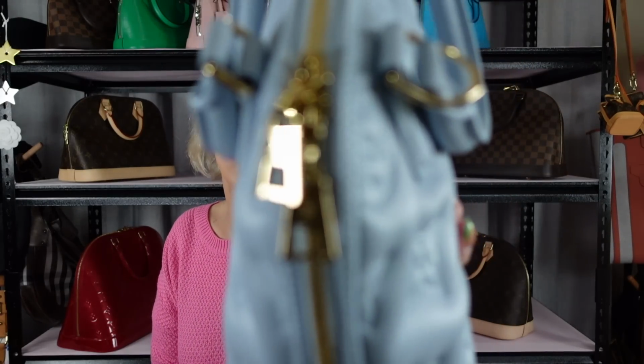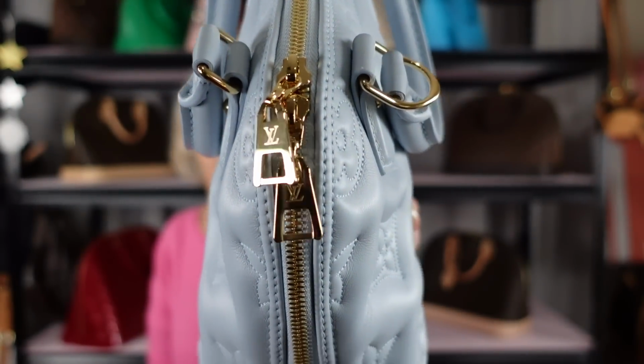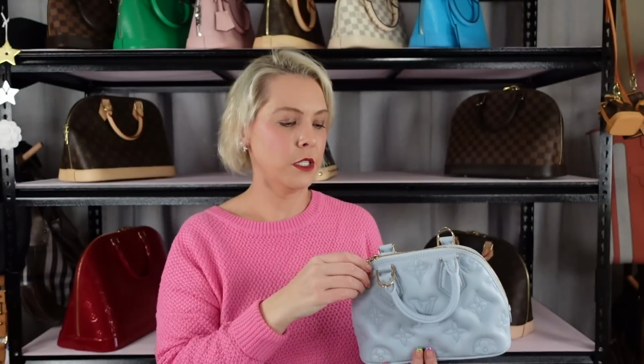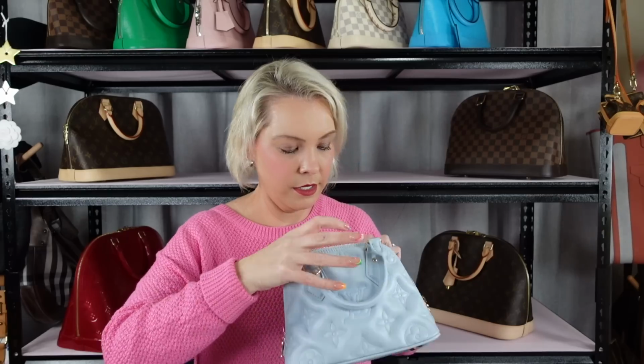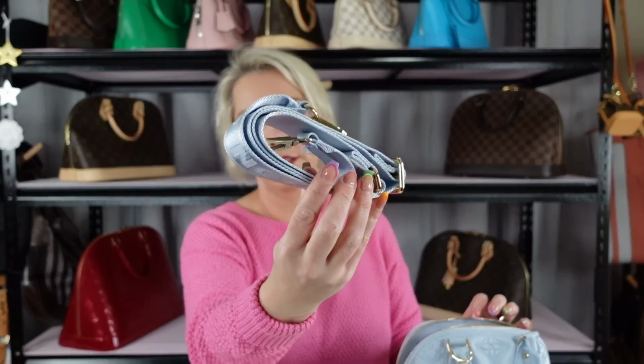So let's see if I can get you a close up. So they're a different shape. Are you gonna, there we go, focus. So that was different. It also has these round, super bubbly feet on it. And it has the blue interior and a guitar strap.